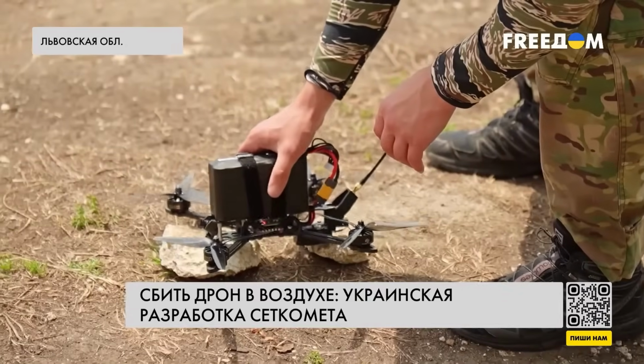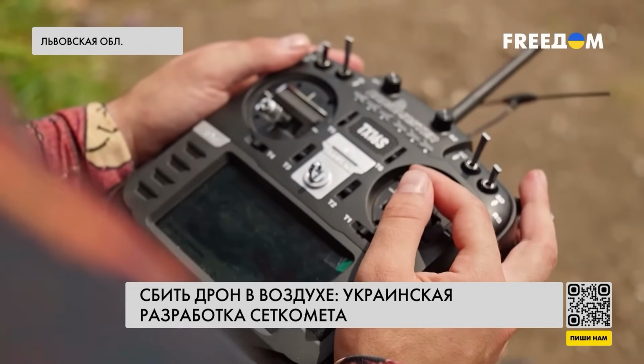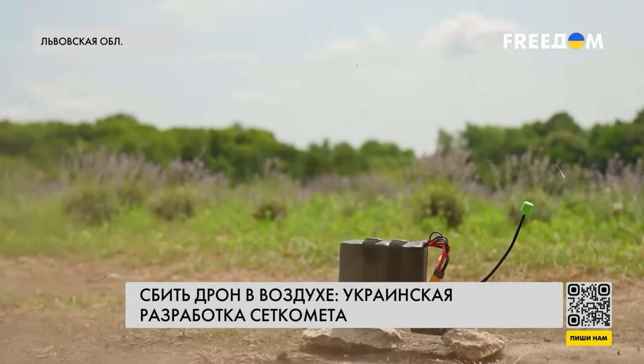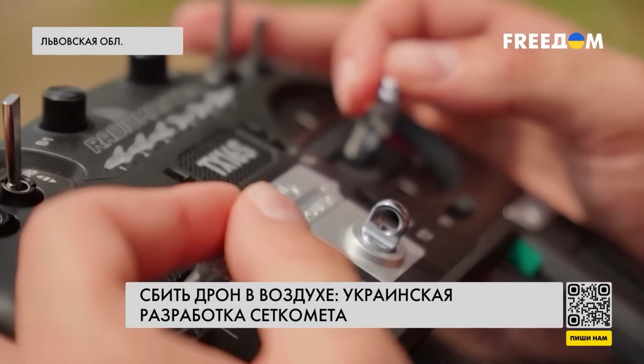The main advantage of this device is its independence from electronics. Many drones, especially FPV ones, today have protection against electronic warfare or are capable of ignoring such systems. These drones cannot be jammed by standard electronic warfare means. In such cases, physically destroying or stopping the drone is the only solution.